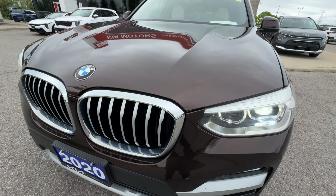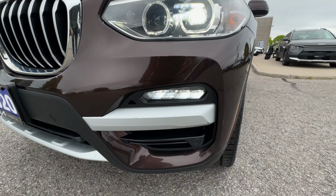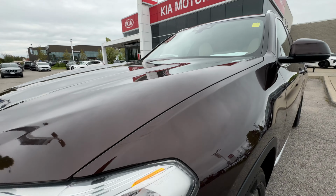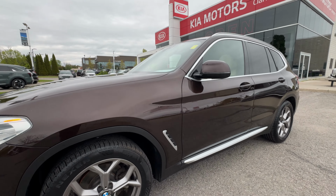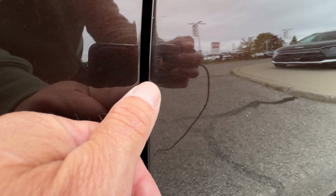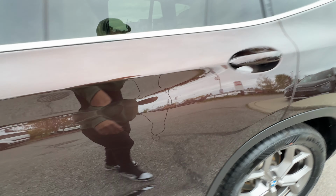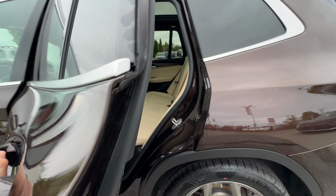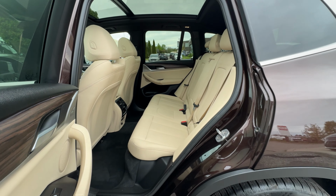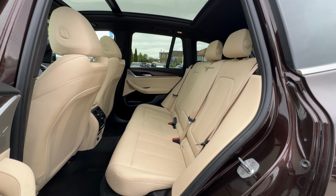Nice looking hood. I don't see really any big stone chips or anything there. And then here we are back to the driver's side. I did happen to catch one little door ding there and one there. So just some minor cosmetic things, not a big deal. You can definitely ask the salesperson how much it would have cost to have those door dings removed. They can find out from the paint and dent repair people if those bother you at all.